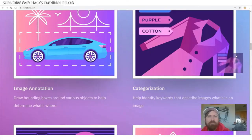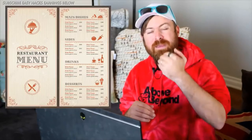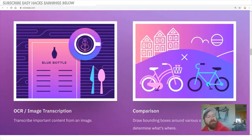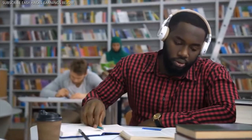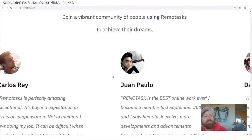There's categorization, right? We need to categorize lots of items. This is image transcription, okay? So taking an image of a menu, a lot of people take images of an actual restaurant menu, but sites and companies need that actually turned into text. Another thing is people need things compared. There's so many different jobs that people need done. Transcription, which means you're listening to audio and you're writing down what people are saying because computers can't just understand audio. They need actual written text. And you can do data collection. So there's a lot of different jobs here and you can earn that money going straight to your PayPal.